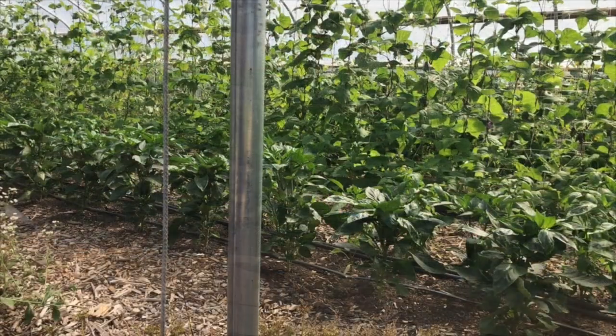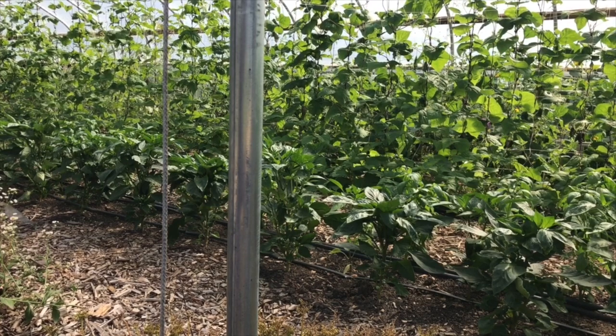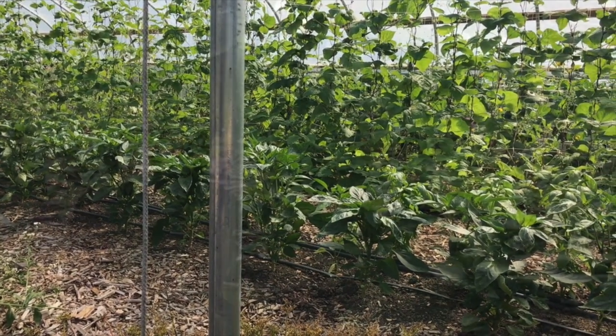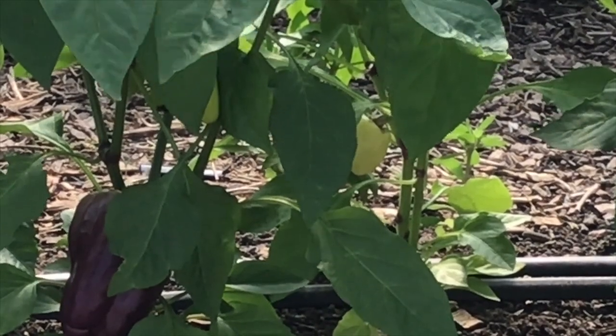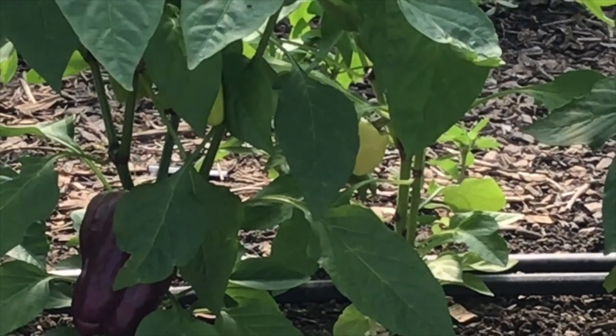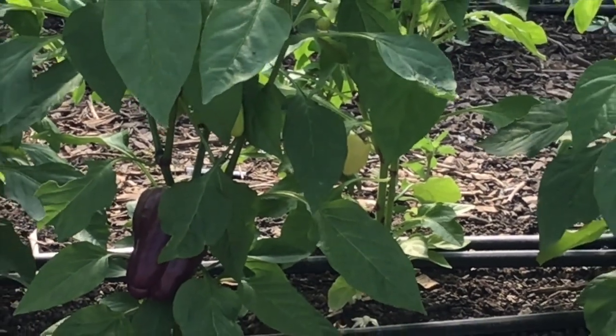The peppers in High Tunnel 2 are really hitting their stride. Yellow, purple, and green turning to red are beginning to bear heavily. We may need to stake and string this crop to keep the weight of the fruit from breaking the plants.